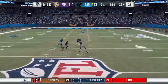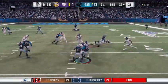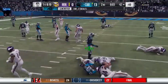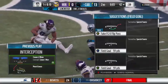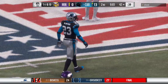He's going to sling this deep down, looking for Diggs, and it's intercepted. Picked off right around the 43. And a potential turning point as he'll get the football in very good field position late in this first half.